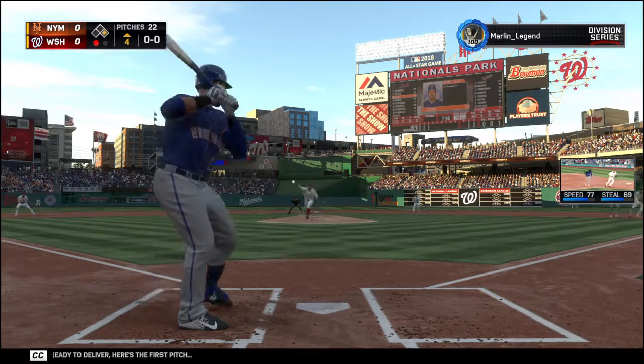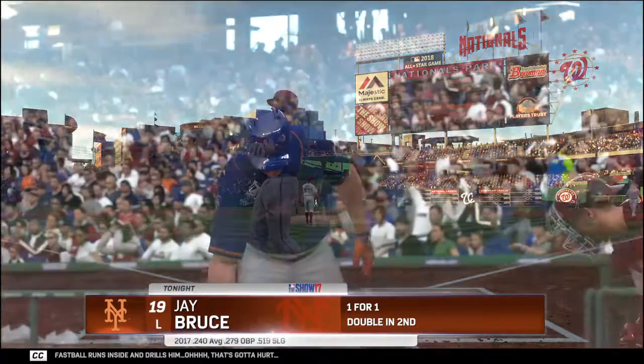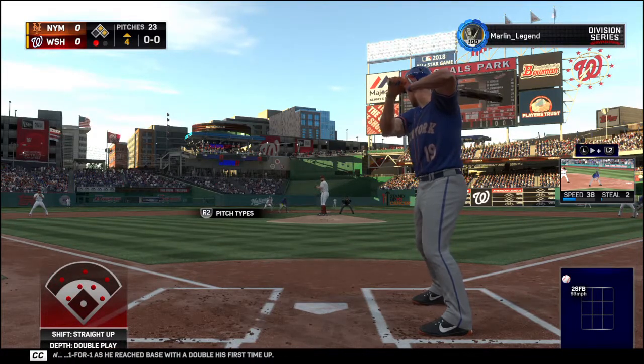Ready to deliver. Here's the first pitch. Now a fastball runs inside and drills him. Oh, that's gotta hurt. Here's Jay Bruce now. First baseman, number 1 for 19, as he reached base with a double his first time up.